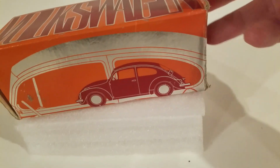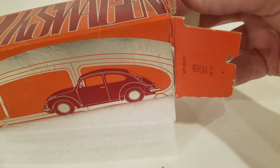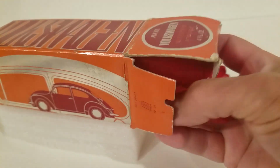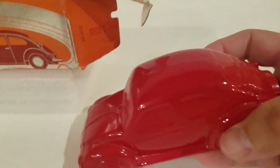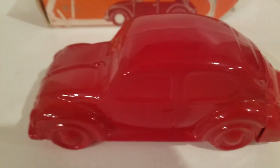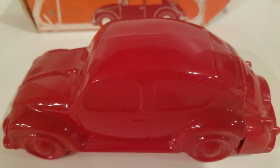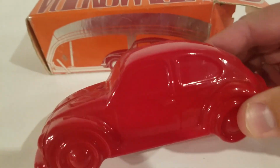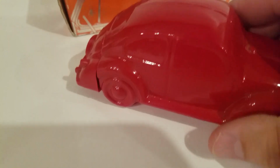But there's a surprise in this box. Can you guess what it is? What? It's a glass container of Avon Wild Country Aftershave. Look at this thing. It's fantastic. It is so cool. That is glass.